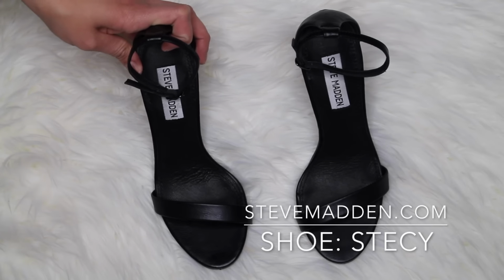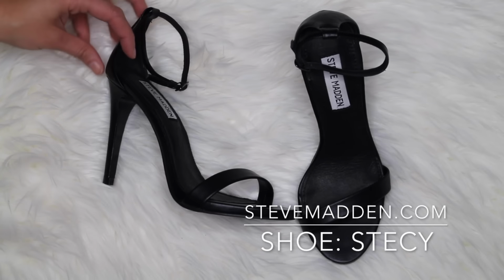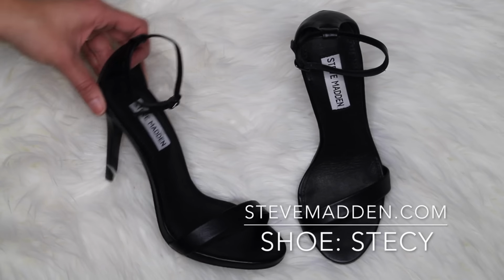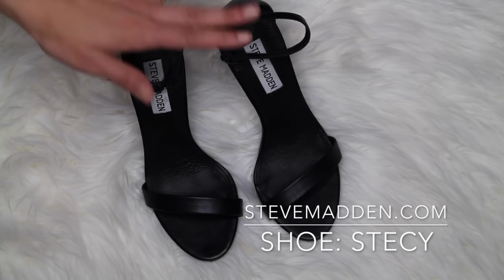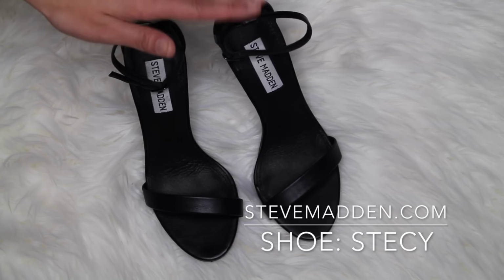I feel like anytime that I like a specific shoe, I always get them in the two basic colors that would go with everything, and that's just black and nude. So I got these in a size 7. I don't remember what the price was, but I did buy one of them off of the Lulu's website. If I can find it, I'll link it down below.